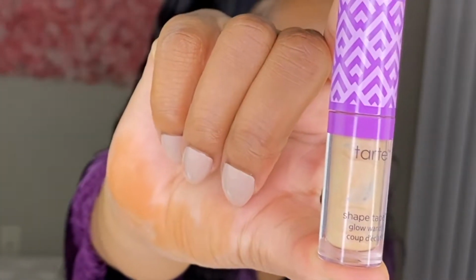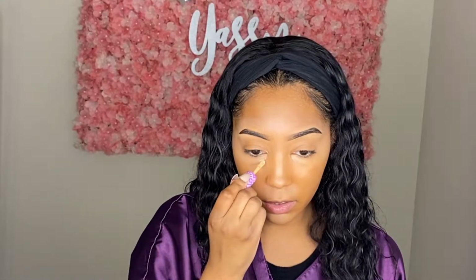Okay, so after I'm done blending in my concealer, I like to go over it with the Tarte Shape Tape Glow Wand because I do like a glow, as you all know. And I basically just put it in the same spots that I would the concealer.